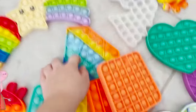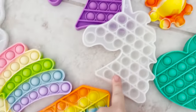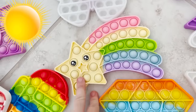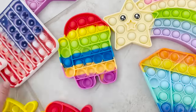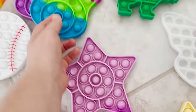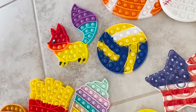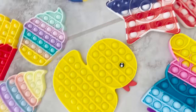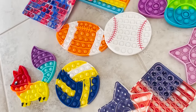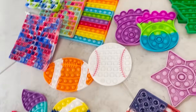Some Peppa Pig. Okay, these are fun. I have a diamond, two unicorns. One is color changing, so if I take it outside, it shows color. A butterfly. I love the shooting star. Among Us. American flags. A star. Two little feet. I have a fox over there. A little ducky. And then these are my sports ones. Football, baseball or softball, and volleyball. And we're getting soccer in really soon too.